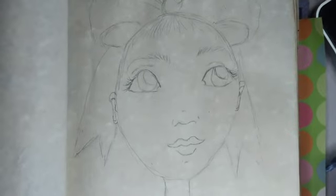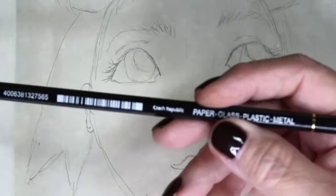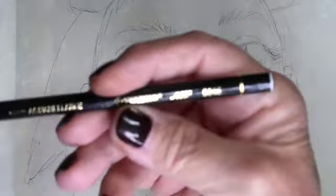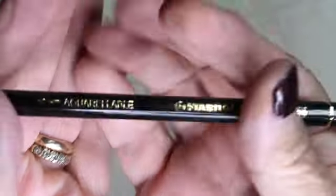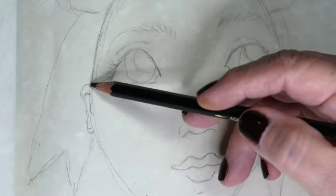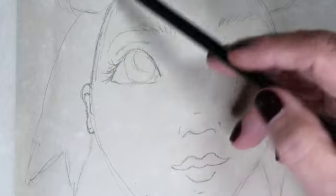Okay, so what we're going to do here is I'm going to add some shadow first because I'm going to use a Stabilo pencil. Yeah, so it is water soluble and I think it gives some really nice shading. There's a problem with this video catching it right. There we go. And you have to go very light with this, unless you want a really dark look. You're going to see a problem around the nose area when I go to activate this.